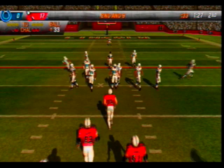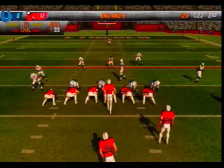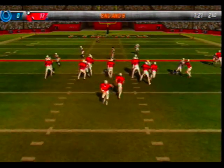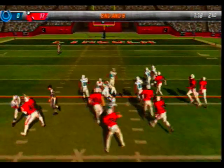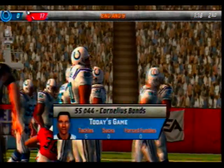Ball on the 33-yard line. Keep the throttle down. Get some slack going. The Colts line up at a 4-3. Number 44 is there for the tackle at the 24-yard line.